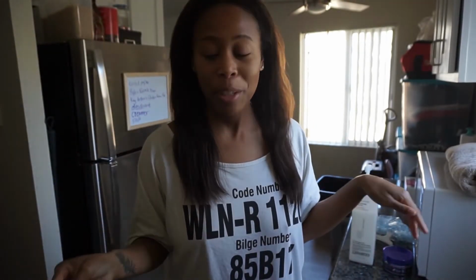Okay, so I'm just going to detangle with a wide tooth comb, and I'm done. If you notice, my hair is a little bit shorter.